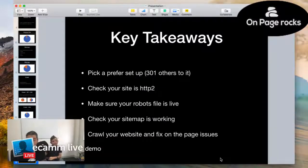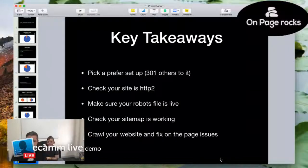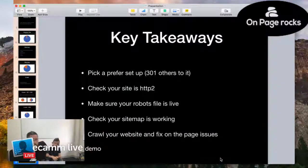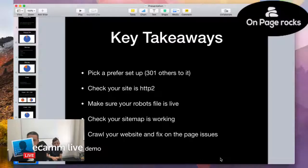Make sure your robots file is live firstly, and then once you've got it live and you're happy with it, start tweaking it and making it more customized to your needs. Then go on and check your sitemap is working. Is it there? Yes or no. If no, speak again. If you're using something like WordPress, there's a few plugins you can install to create a sitemap on the fly for you. So yeah, I think Yoast does it as well, but I could be wrong.